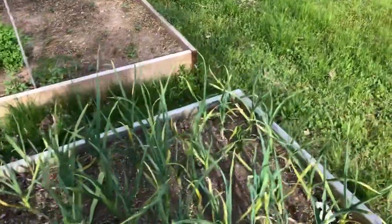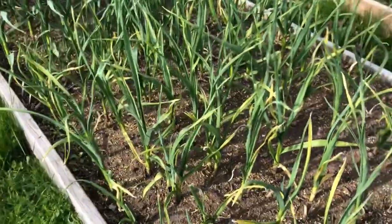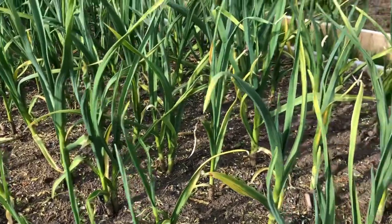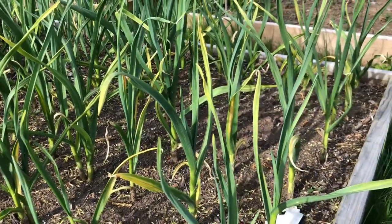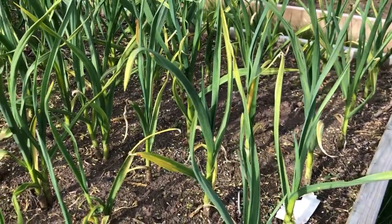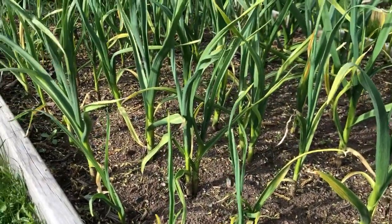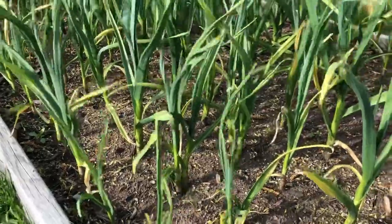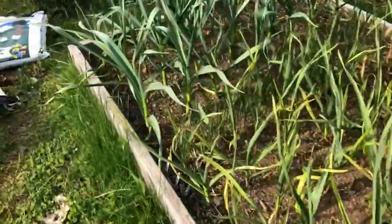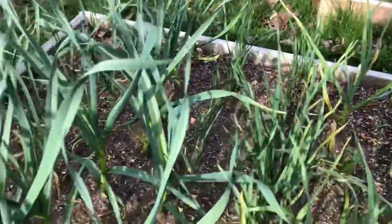So this is the other garlic bed. This is the first time I've grown, I think this is Metechi, and I'm not sure what's going on with it. It's been fertilized. I've been watering it regularly. It's just not looking as good as the other varieties. I don't know if that's normal for this variety. And it seems to be just kind of lagging behind some of the other ones. In between it and the next variety, there's some music bulbils growing.